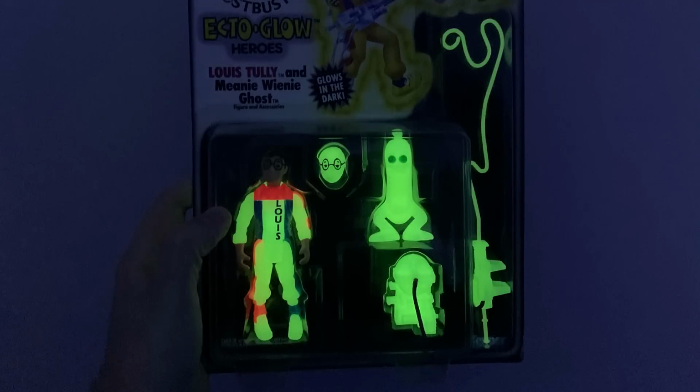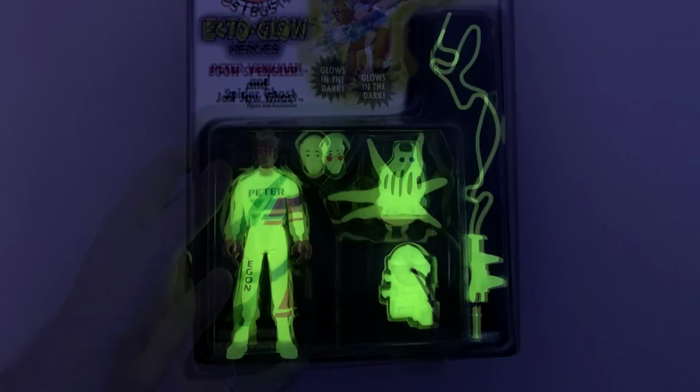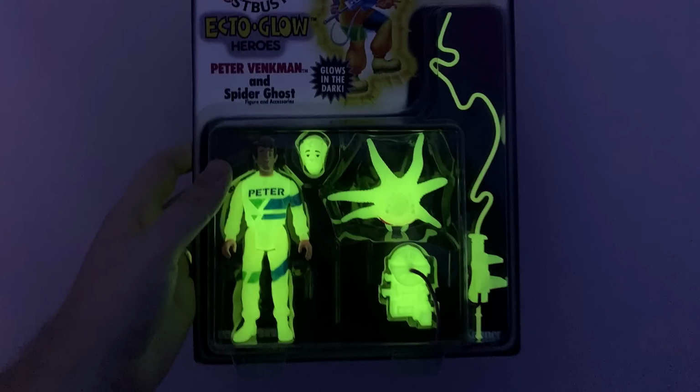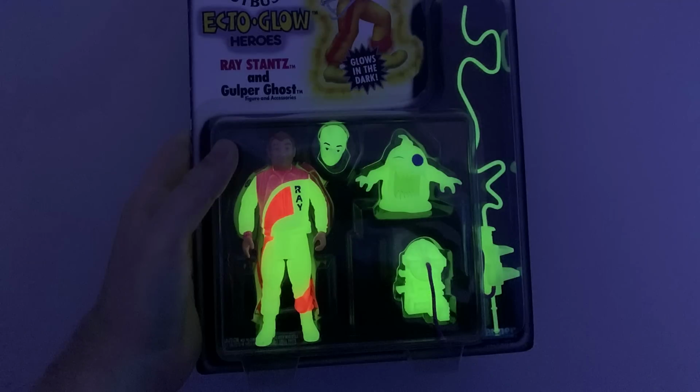And before I forget, the keyword in Ecto Glow is of course glow, and this is how the Ecto Glow figures still look after nearly 30 years. So vibrant. I mean, these things look incredible, from the characters to their masks to the ghosts to the proton packs. Once again, I love these guys.